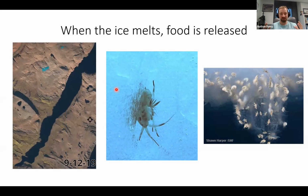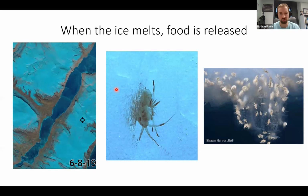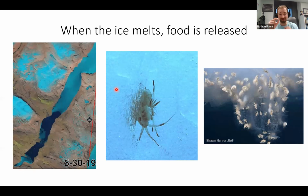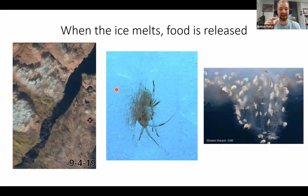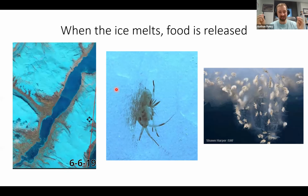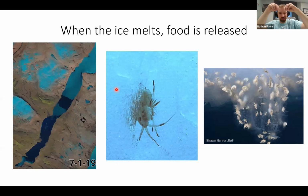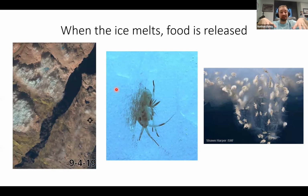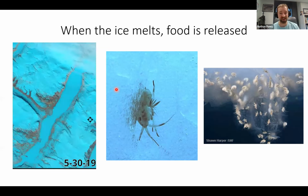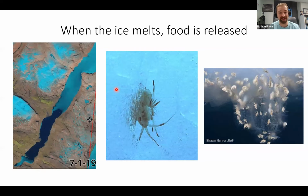That allows a bunch of things to happen in the food web. Primarily, there's a lot of little bugs that we call amphipods that live in that ice. And so when that ice melts in the spring, all those amphipods get dropped into the water. And it's kind of like a feeding frenzy for all the fishes and other animals that live in that system.